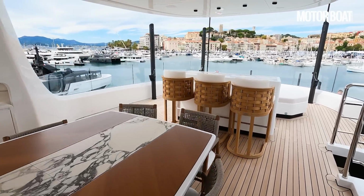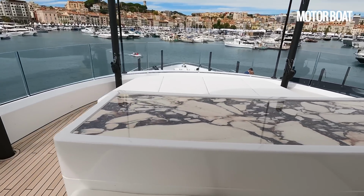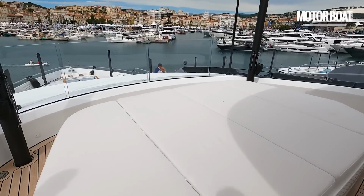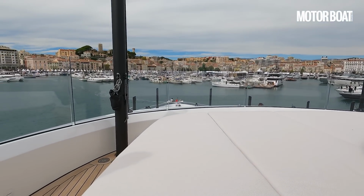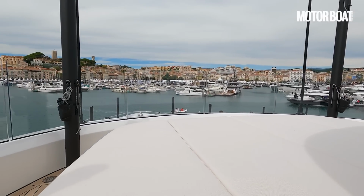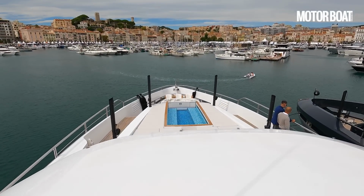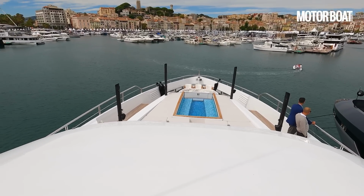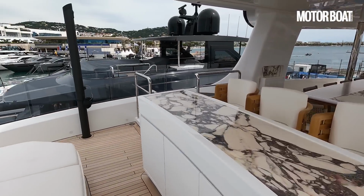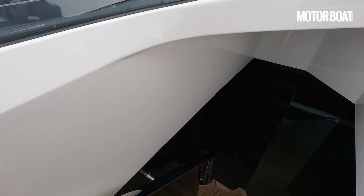I mentioned there were quite a few bars, and here is one of the other ones. This time looking forward over the bow of the yacht, more of that lovely coloured marble, another sunbed, rather nicely sheltered behind this glass windscreen which just wraps around the boat, giving shelter from the breeze but without getting in the way of that fabulous view forward. Just have a little peek over there whilst we're here. There is that forward pool. Right, let's spin around and start to work our way through the interior a bit more.